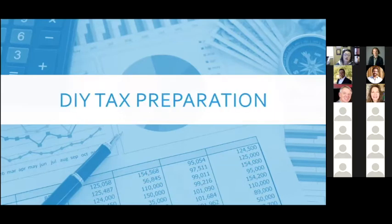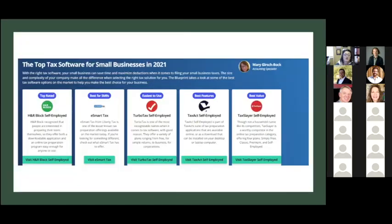Now, if we're going to do it ourselves, go it alone, there are many options, and I found an outstanding article, which up next you'll see the link for. There are many tax software programs out there for small businesses. And this is an article by a reputable accounting source that looked at the top 5 and described each one, gave us why they were rated the way they are, and also, if you follow the link out, you can read much more detail about the pros and cons of each of these tax software programs, as well as the average cost for each of these do-it-yourself tax preparation programs.